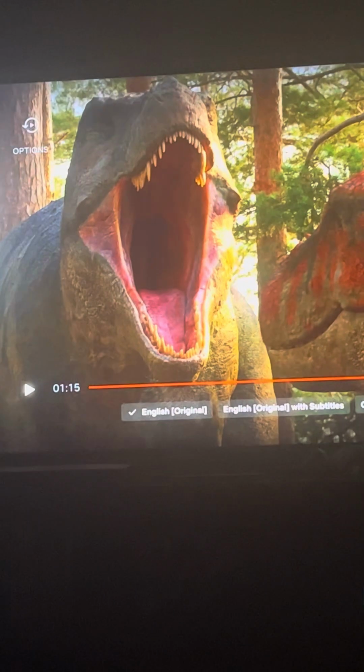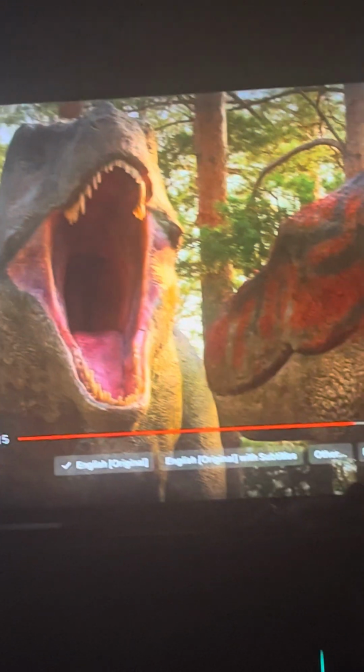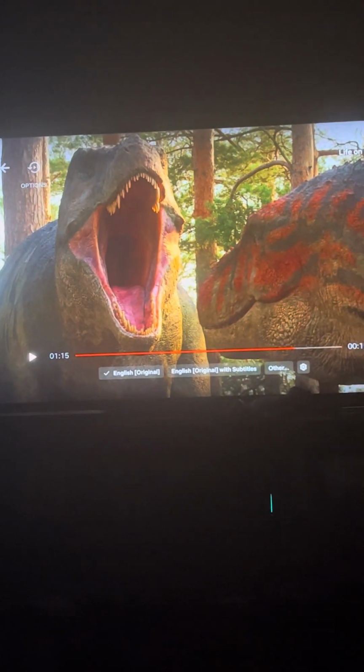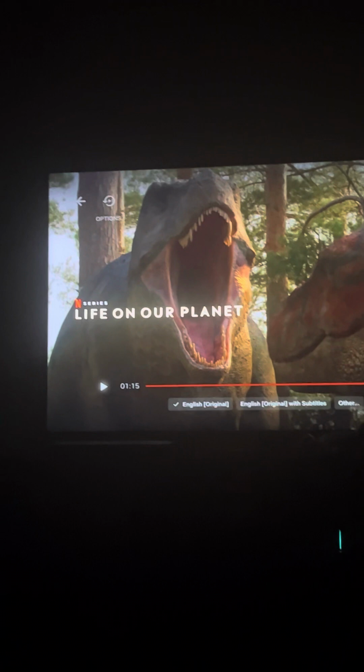And then we get to see this beautiful shot of this Tyrannosaurus rex, and it appears to be its mate, and it's opening its mouth and looks pretty damn good. I know that I'm not supposed to show you guys, but look at that. This is pretty damn dope. Looks pretty damn awesome. Especially when it opens its mouth, you can still see its teeth sticking out.